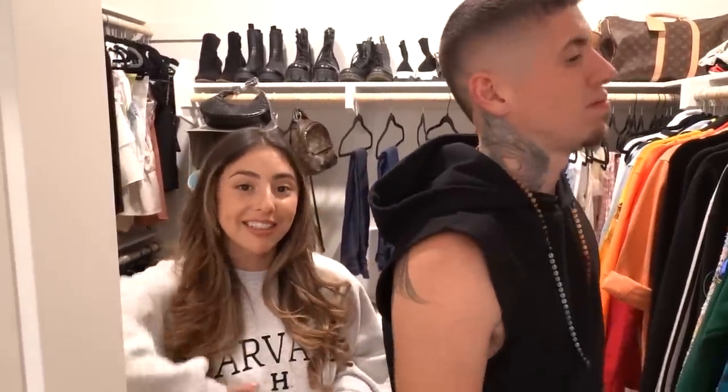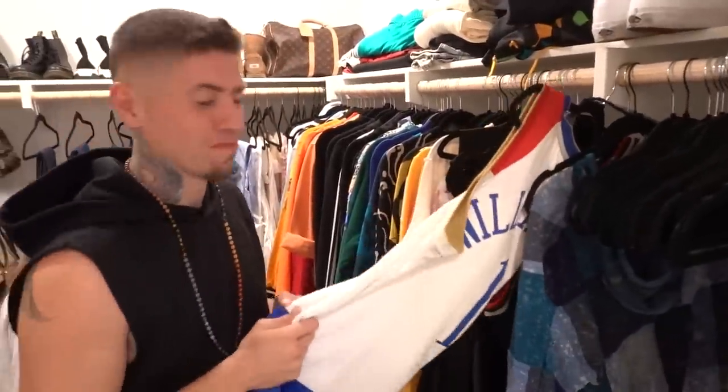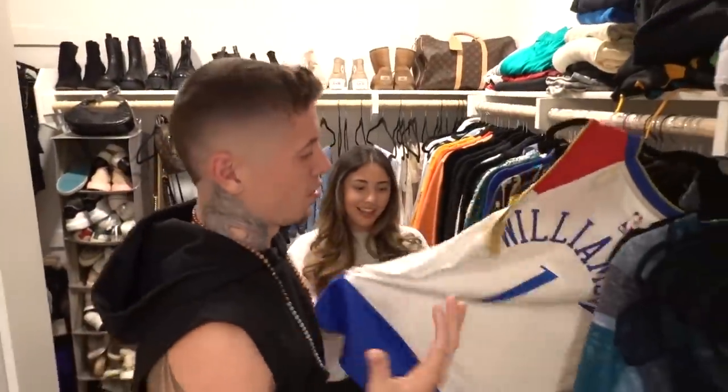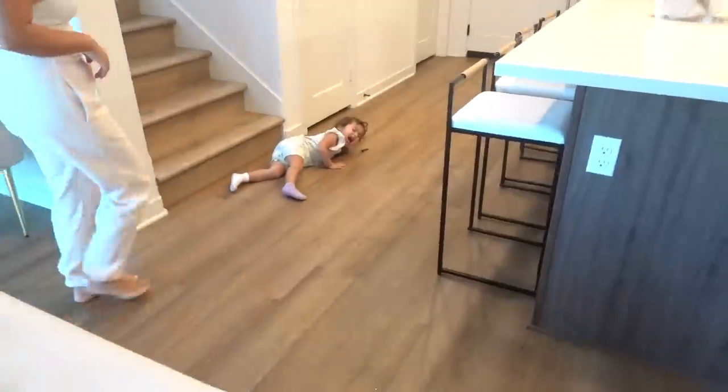It's like the saying, if you haven't worn it in the past 6 months, get rid of it. I haven't worn this in 6 months. I've been really wanting to, but you know what? I haven't worn it, guys. Because it has a big stain on it. Ryan's the king of stains. I've been so lazy to bring it to the laundromat, so I just leave it there. Why don't you just wash it? Because it's gonna get wrinkled in the washing machine. It's gonna ruin it.